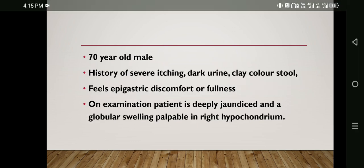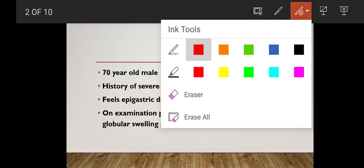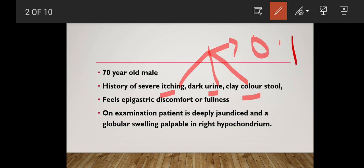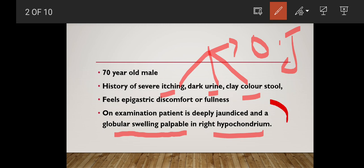These are the features of jaundice. The itching, the dark urine, and the clay colored stools are the features of obstructive jaundice. He also feels discomfort or fullness in the epigastric region. On examination, the patient is deeply jaundiced and there is a globular swelling palpable in the hypochondrium, or we can say that there is a painless palpable gallbladder in the right hypochondrium.